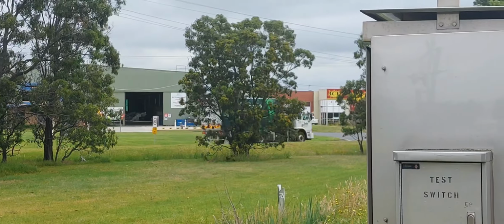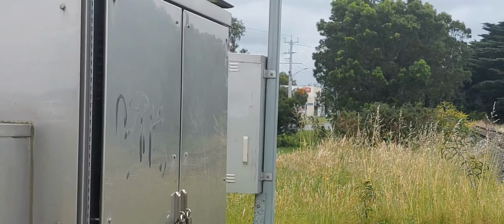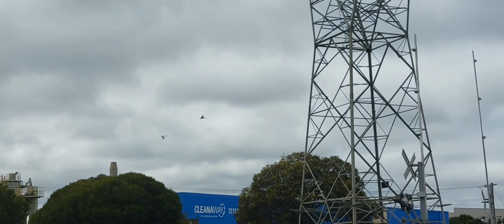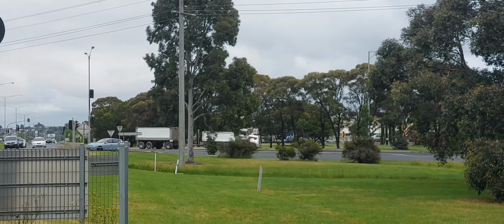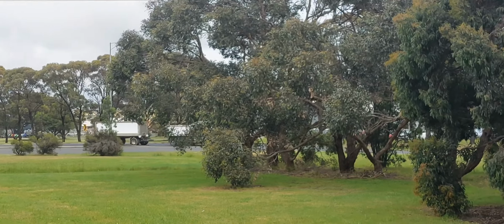Yes, what has four wheels and flies? That thing over there, garbage truck, man. A white ibis there, locally known as bin chickens. Another one of our trucks over there, B-double, all articulated.